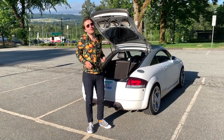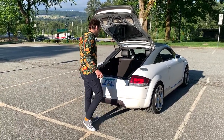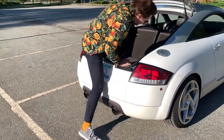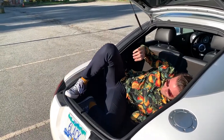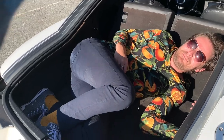Ladies and gentlemen, boys and girls, it is trunk time. Yep. I'm gonna climb in this trunk. Okay. We're good.